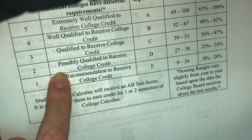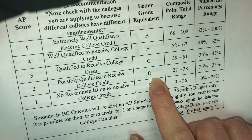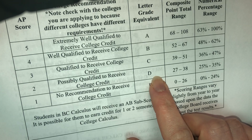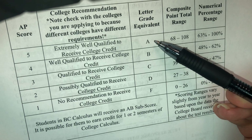So you've shown quite a bit of understanding, but there may not be a score available for credit on that, depending on where you are. And on a 1, no recommendation to receive college credit. You basically failed the test, okay? But a 2 is a D, and some schools might accept that. Probably very few, but it is possible. And a 3 is like a C, a 4 is like a B, and a 5 is like an A.